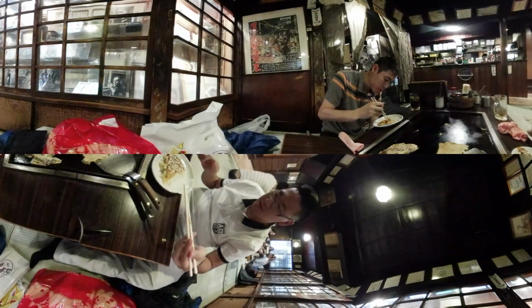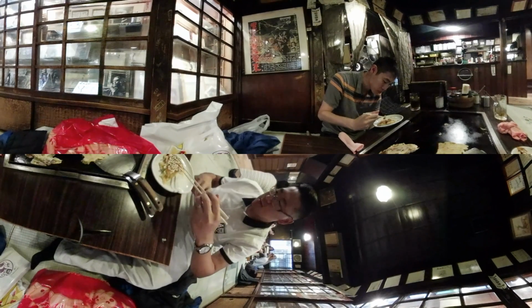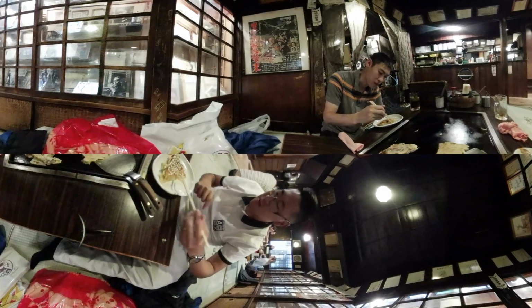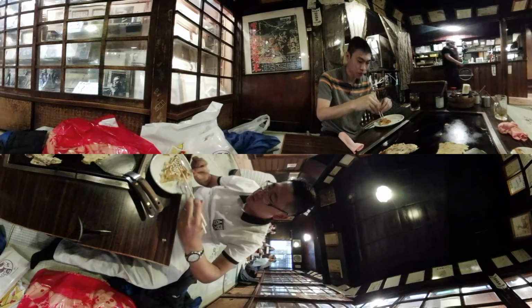Okay, so going into this, I knew what was inside of it. It's basically like some minced beef and pork and some cabbage, I guess. So, I don't know what the sauce is. What's the sauce? This sauce right here, you sort of brush it on. The white stuff is mayonnaise. Let's go in for it.